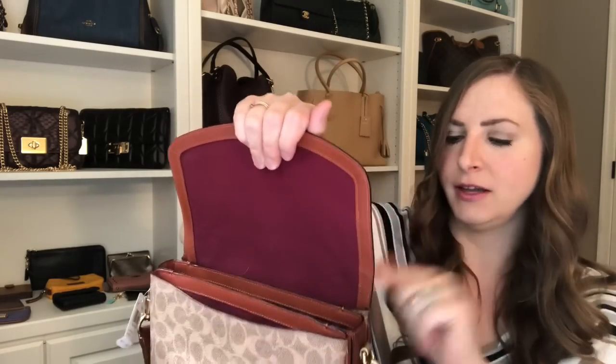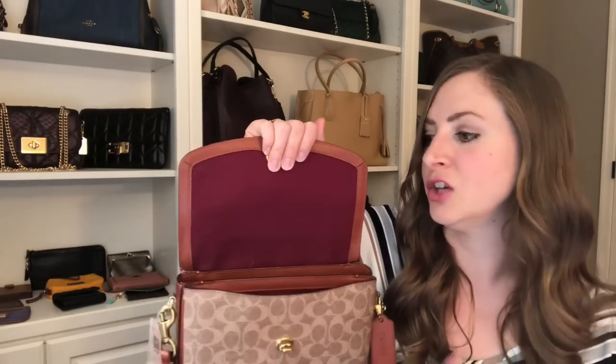Because this bag is coated canvas, you're not going to find leather inside. I'm not sure if the leather versions have leather inside. My guess is no, because they're not from the 1941 collection. Usually you only see leather interiors on that collection. But it does help keep the bag lighter weight.